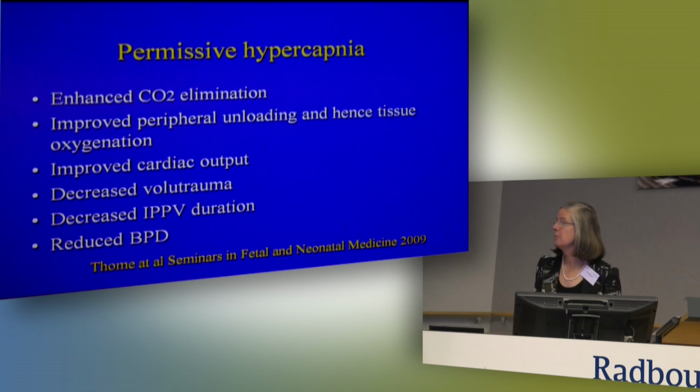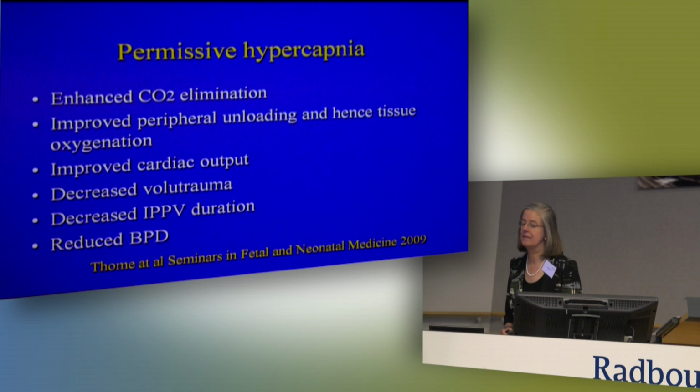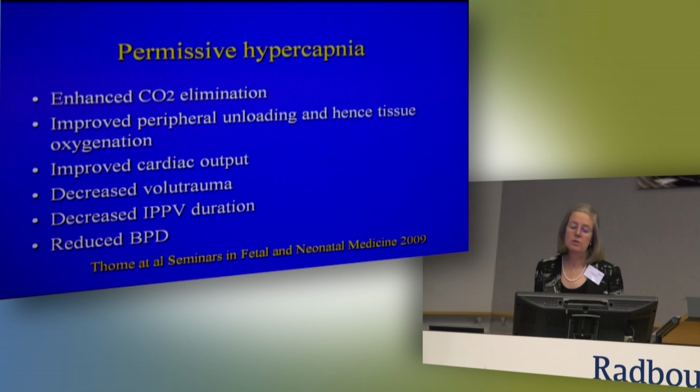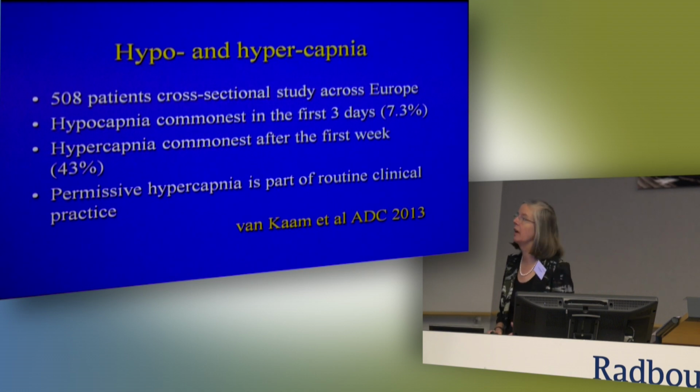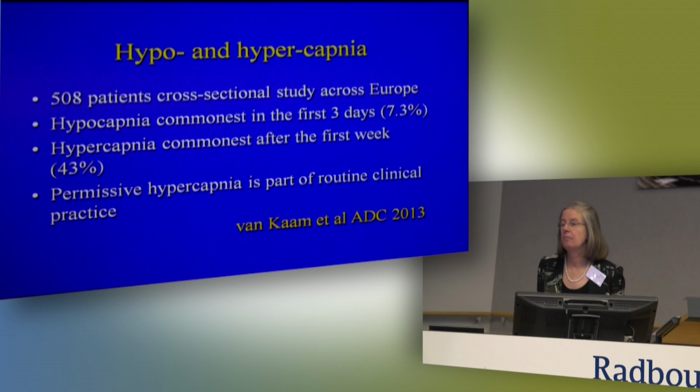And in a small randomized study, it was shown not to decrease IPPV duration per se in number of days, but the number of infants that were ventilated at 96 hours. And hence, it was postulated permissive hypercapnia would reduce bronchopulmonary dysplasia. This was a study done in many units across Europe, on 2 census states, if I can put it that way. They collected blood gas data.